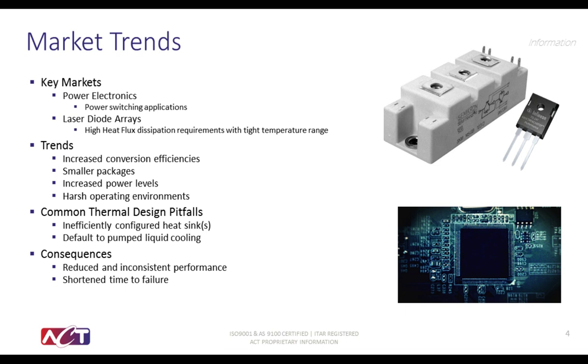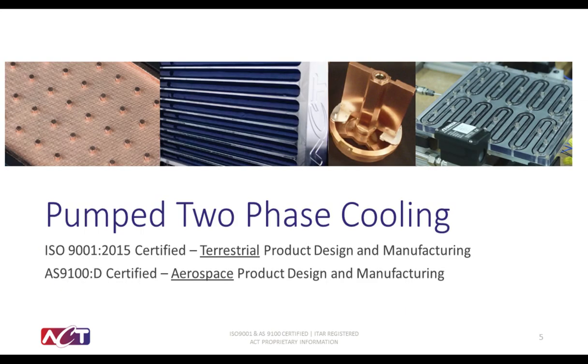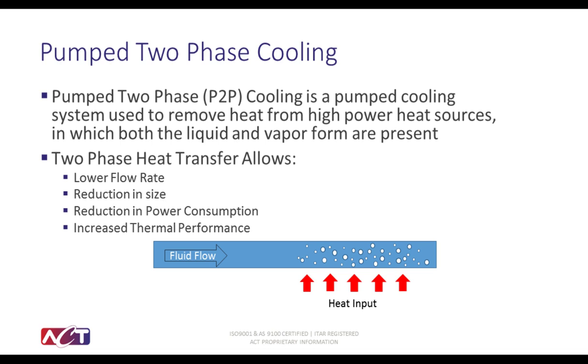Let's start with pump two-phase cooling. As its name suggests, pump two-phase cooling is an active pump solution that intentionally uses phase transitions from liquid to vapor to remove waste heat. As we will show, the technology offers many inherent advantages over single-phase liquid cooling, including reduced flow rates and power consumption, with increased heat dissipation capability.